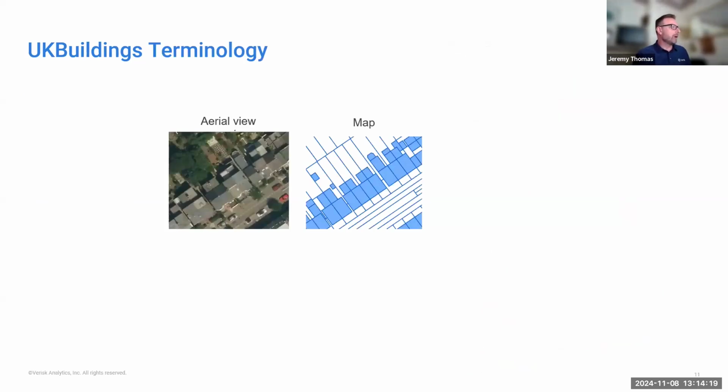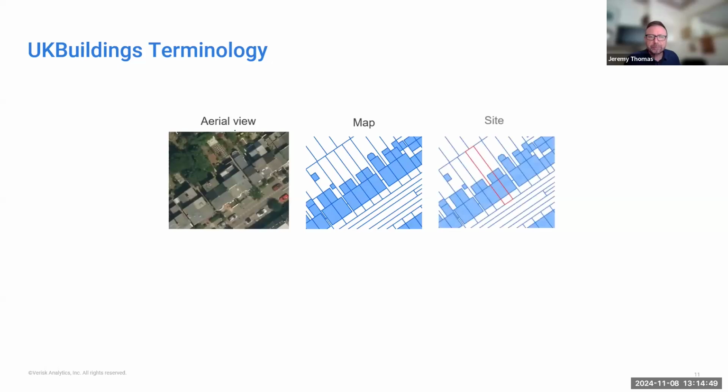So to understand and use our data, it's probably a good idea to have a better understanding of the terminology that we use and how we organize the data in the database, because translating a real world entity like a building into a useful database is not a simple task. So if you look at this image here, we've got an aerial view of, it's actually, 4 terraced houses on the left here, and then we've got a map representation of the same 4 properties.